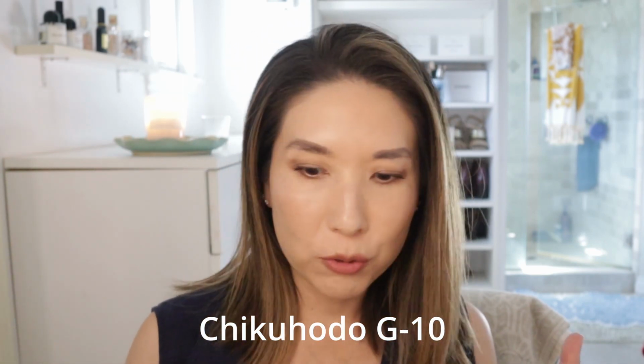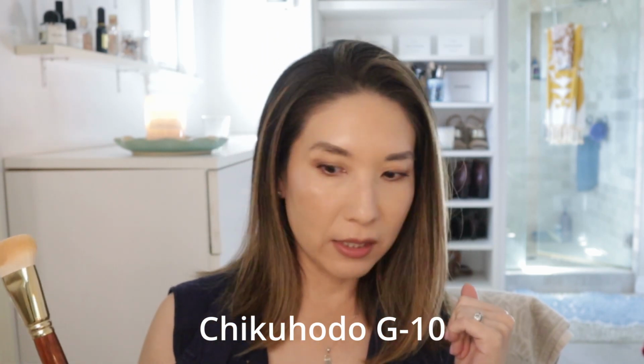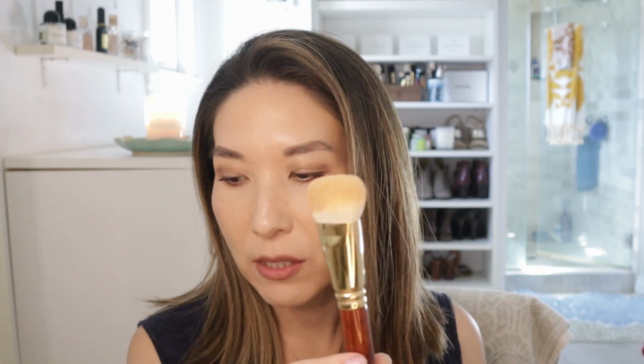So that's pretty much the look that I wanted to do. And really quick, I'll go over the brushes. I use the Bistiotto BFD1, but if you don't want to get a really expensive brush like this, the Chikuhodo G10, I can't seem to find it, but I've used that brush many times. That one will produce very similar results. It's just a very small brush, so it's not going to take up as much space on your face as this one.